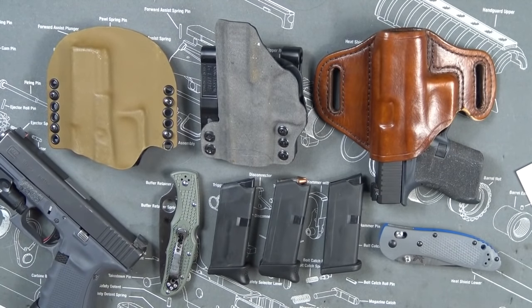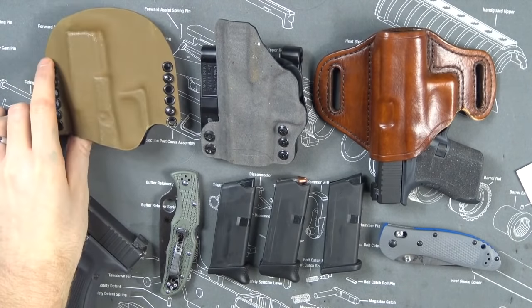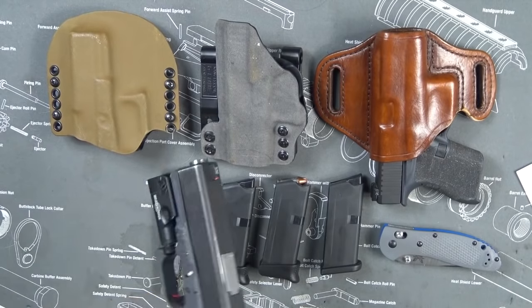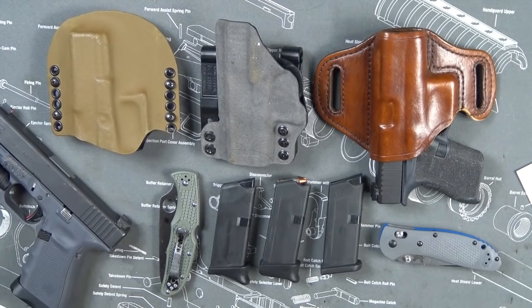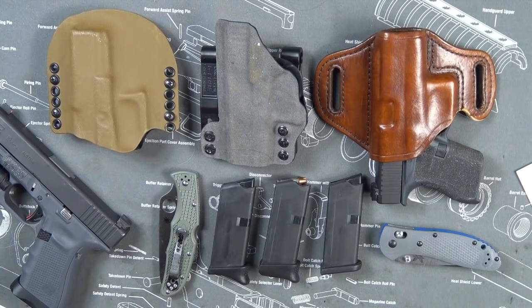As far as outside the waistband for the G19, I go with Kydex just because that's kind of all I had before, and I only carry this every once in a while, so I haven't really upgraded. I have thought about it. There's a holster company that I forget right off the top of my head, but it has a Kydex holster with the leather inside straps throughout the waistband. Don't be surprised if you see that on the channel in the future.